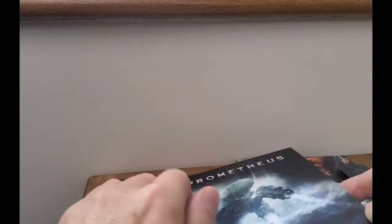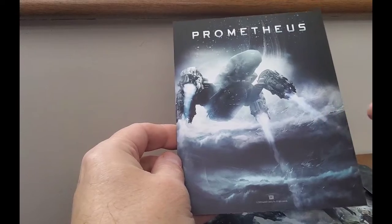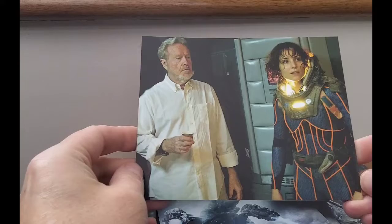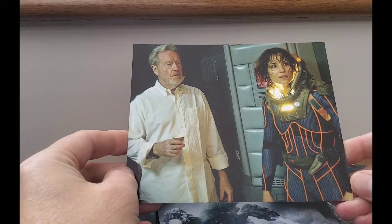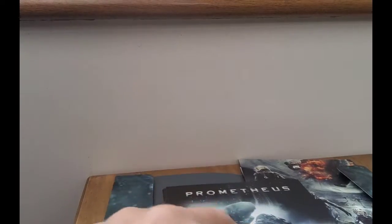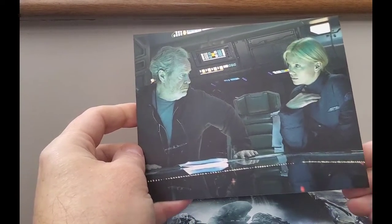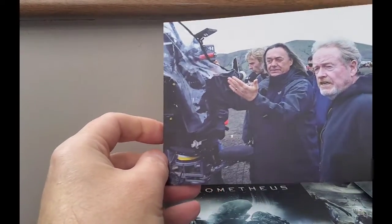Right, okay, so again you get the special character cards and the special cards. On these ones you get that image of the Prometheus landing on the back. So these would be the special character cards. So we've got a nice behind the scenes shot there. Another one. And it's quite nice that they do these behind the scenes views that you'd probably just see on the special features, wouldn't you? But yeah, quite nice that they've done this.